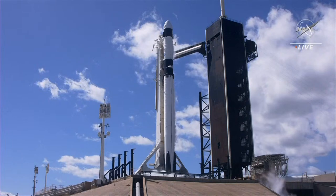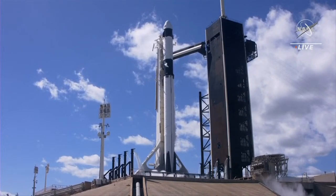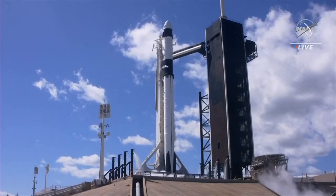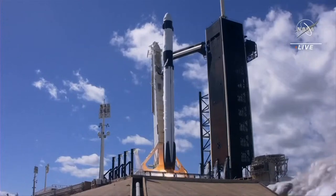T-minus 15. 10, 9, 8, 7, 6, 5, 4, 3, 2, 1, ignition, engines full power, and liftoff.